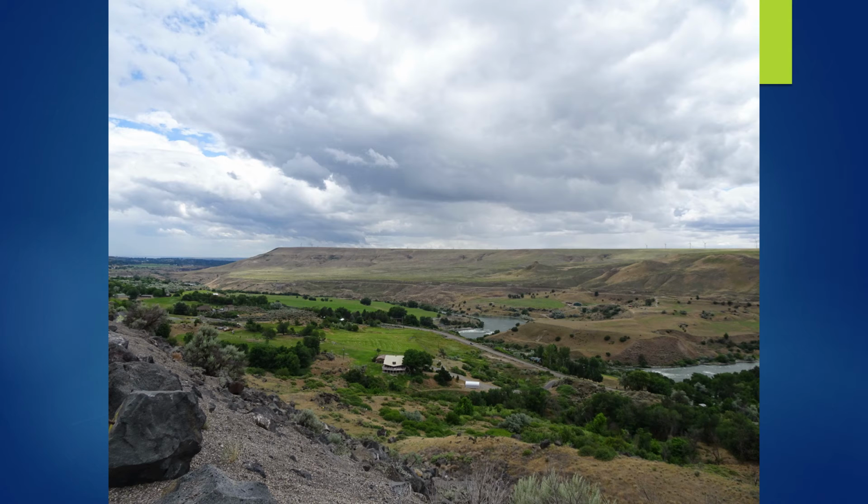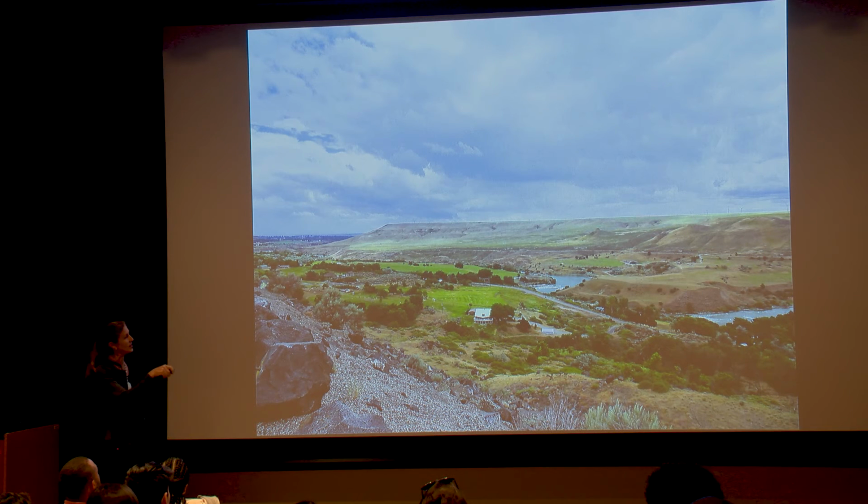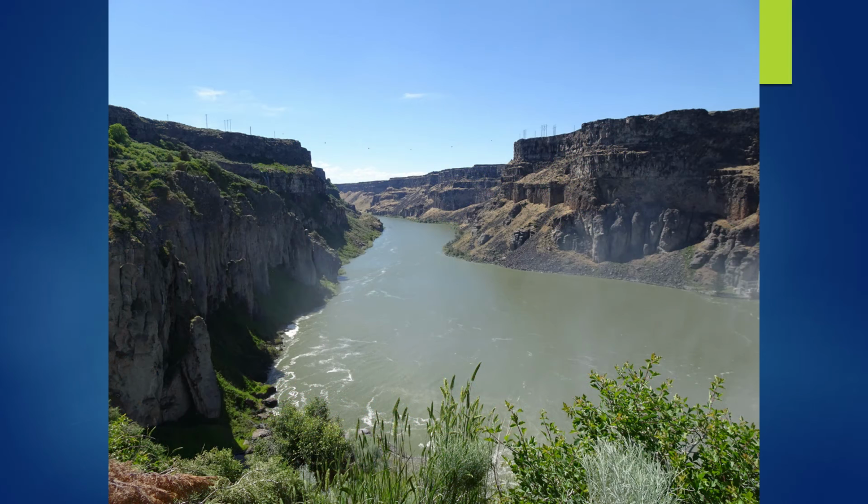This is the Snake River itself. So now I've gone south. And here again is lava rock, and this is the other side of the valley, and this is the Snake River going through it. So it's cut a canyon through the rock there, through that lava plain. And this is what it looks like when you get up close, a little further up the river actually. So again, here's the lava rock that it's cut its way through.